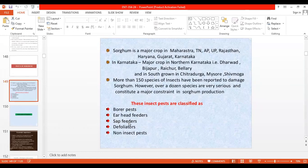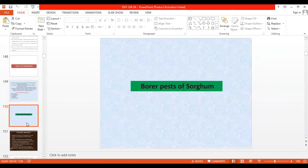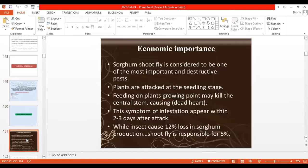Sap feeders are mostly sucking pests. Defoliators feed on the leaves and completely defoliate the plants. Then there are non-insect pests. The first category, borer pests, includes stem borer and shoot fly. The first major pest of sorghum, the shoot fly, is considered one of the most important destructive pests of sorghum.